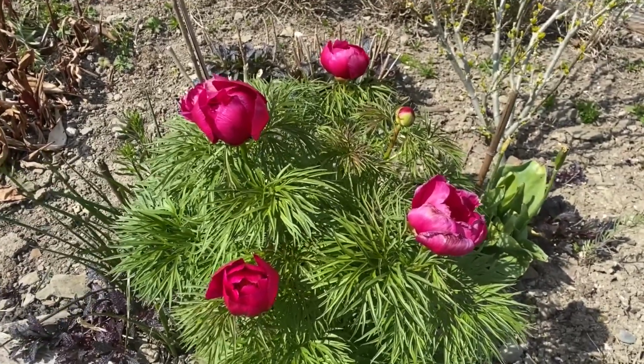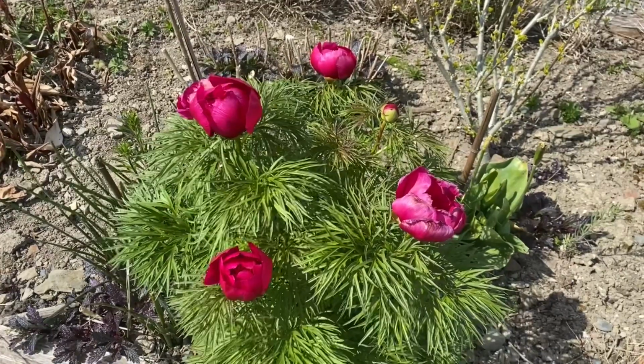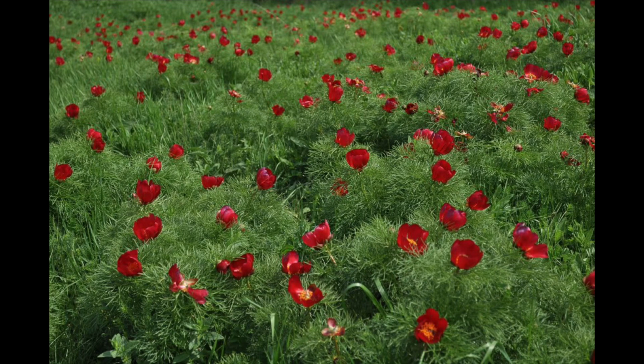But I recently saw a photograph of it in a national park in Azerbaijan, which is what I'm showing you now, and I think it's just breathtaking. It's obviously on open ground, good drainage, full sun, and I try to replicate it here in the border. But imagine what a wonderful sight it must be in the wild.